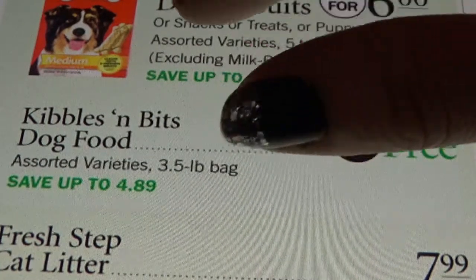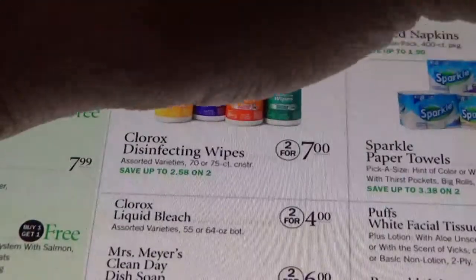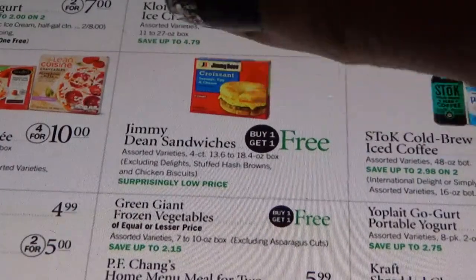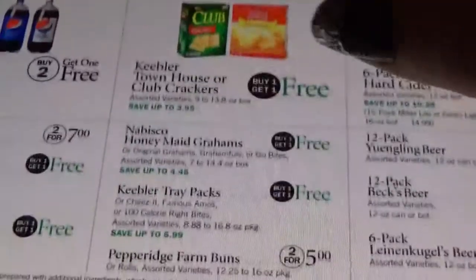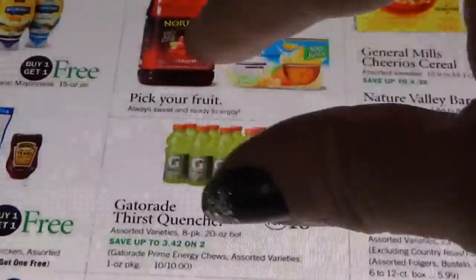This one, I really hope you like it. I was able to find the regular one. I was able to find some of the organic, but hold on. You'll see what I'm talking about. This is another freebie, and I know you're going to like this one, especially because you do not need a manufacturer's coupon for this one. You need a Publix coupon. So right there.